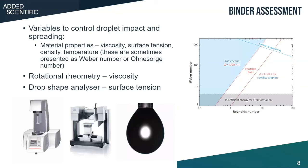So generally, we have a theoretical printability assessment for these two properties, which will then be combined into an Ohnesorge number, or more frequently we mention it as a Z number, which is the reciprocal of that number, to theoretically evaluate the printability of that liquid formulation. But it's not enough to make sure the ink formulation is printable.